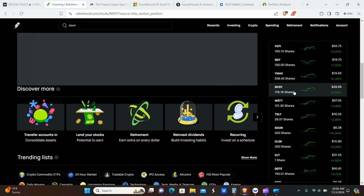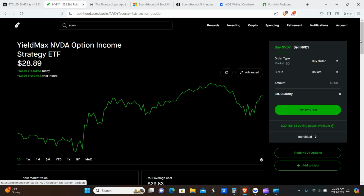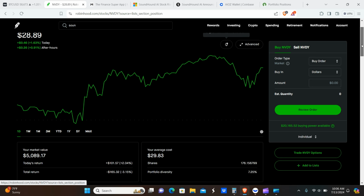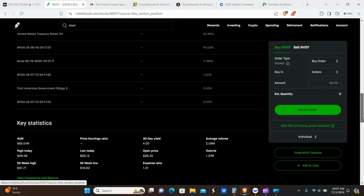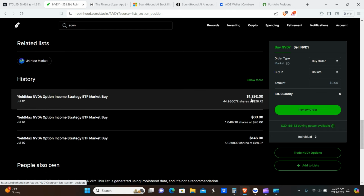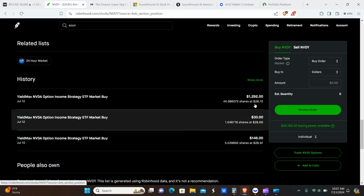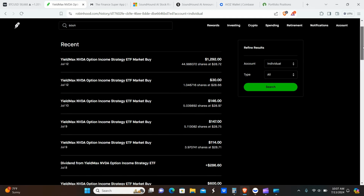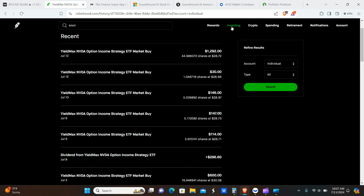Keep on going down the list here. We have added a lot more to NVIDIA. Just so you guys know, the profits and the capital that we took out of NVIDIA, we placed immediately back into NVIDIA. So you guys can see that the position here has jumped quite a bit. We now have almost 200 shares at this point. You can see the capital right there. There's the buy for NVIDIA. Also some additional buys here. All the way down here, $286.60 from NVIDIA.